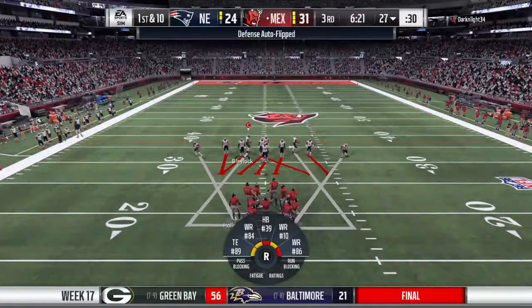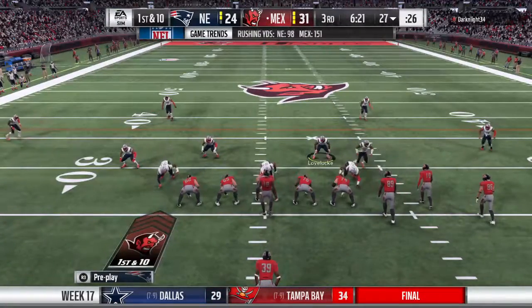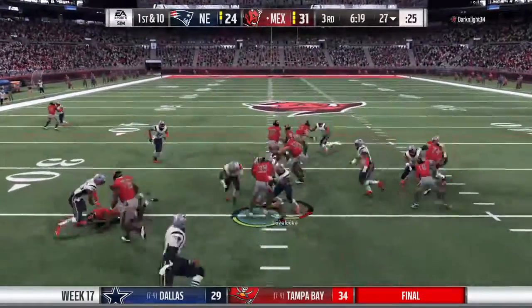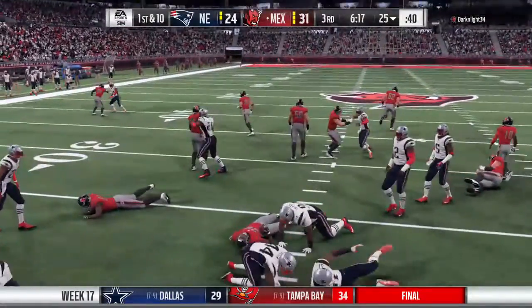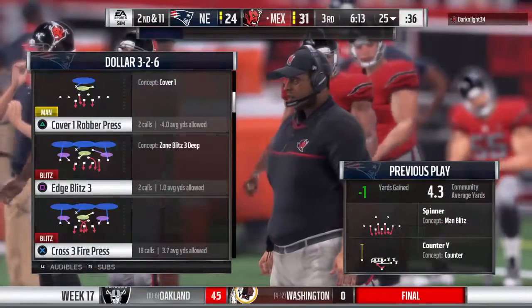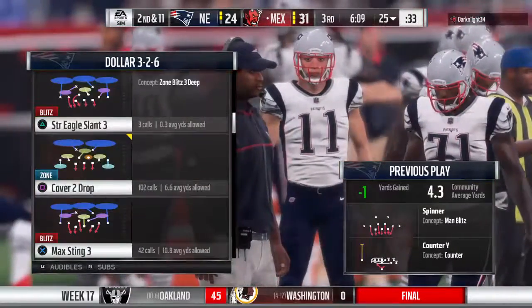So we know that what they discussed at the half worked. Now, what are the counters to that, right? You don't just run the same things over and over. Some do, but many will also show something and then come back with something else to keep the defense off balance. And he's not even going to get back to the line of scrimmage. It'll be a loss of a yard, and it'll be 2nd and 11.